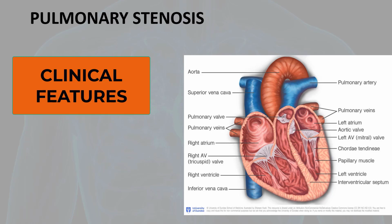Characteristic finding on auscultation is ejection systolic murmur with or without a systolic click. This is loudest over the left second intercostal space with patient leaning forward. The severity of pulmonary stenosis is related to the duration of the murmur rather than its loudness.